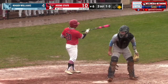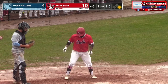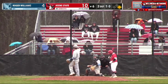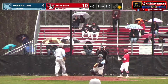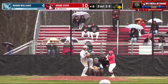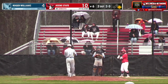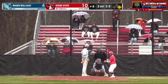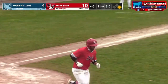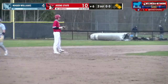Be a low ball there. Ball number one. This is ball number two for the Owls. Count 2-0. Two outs, runner on first. The outside there, ball number three. It is ball number four. Lucas walks. Runners on first and second, two outs for the Owls. Next up is going to be number 10, Verano, for the Keene State Owls.